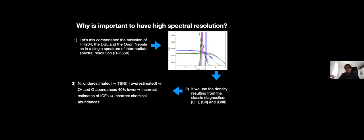We now explore the results that we would get if our observation had lower spectral resolution, reaching low or intermediate spectral resolution. We mix the emission of the different kinematic components in our slit, HH204, the diffuse blue layer, and the main nebular emission. And then we analyze the resulting spectrum. And here I show you the plasma diagnostics that we get from this. If we follow the classic procedure of taking the density of oxygen twice ionized, sulfur 2 and chlorine 3 diagnostics, we may think that they are consistent and we are doing it correctly.